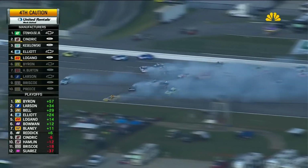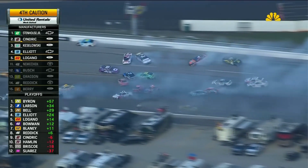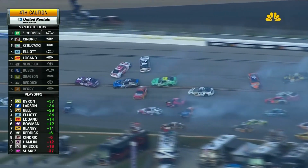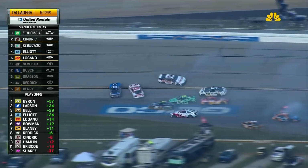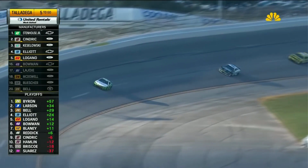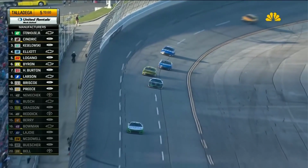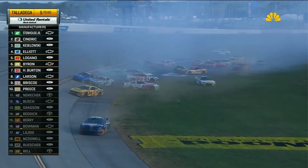Here we go. Cindric's gone, so too is Logano. Harrison Burton's in there. LaJoy. The whole field. My goodness. Something stacked everybody up on the front two rows. Something happened and slowed them down. Look at this mess. We were looking at the back of the pack. I knew something happened at the front to get everybody stacked up. Watch the bottom row.